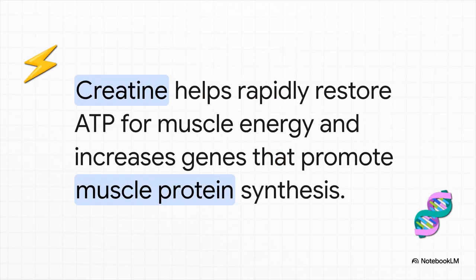And finally, let's talk about creatine. This stuff is a powerhouse for 2 big reasons. First, think of it as a rapid recharge battery pack for your muscles. It helps them regenerate the energy they need to do their work. But that's not all. It also goes right into the muscle cell and activates the very genes that tell the muscle to get stronger and grow. So it's both a fuel source and a signal.